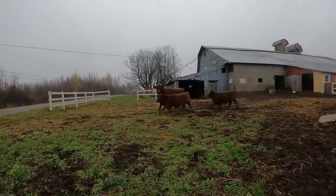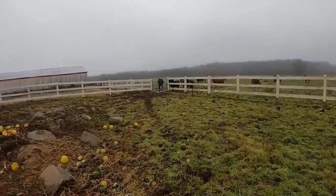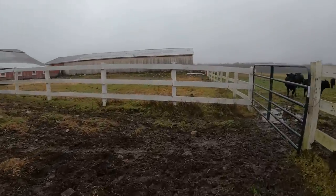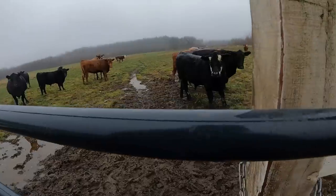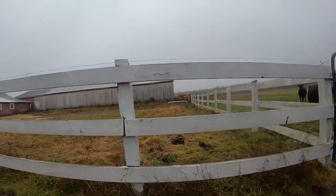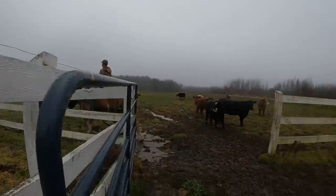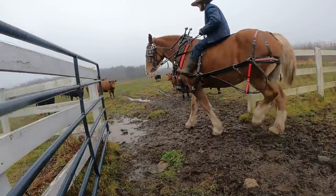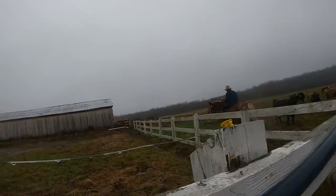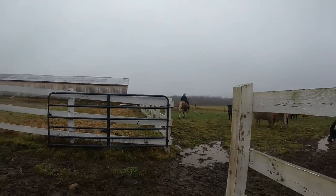Trying to go open that gate. Andy, opening the gate. Andy has Lady and Jim has Bill. Oops, I have to get out of the way. But they'll never come in.